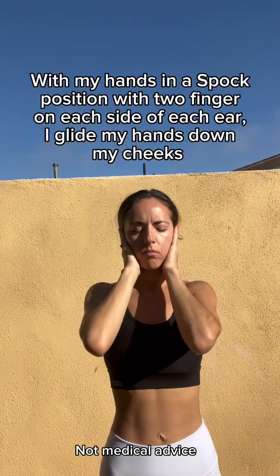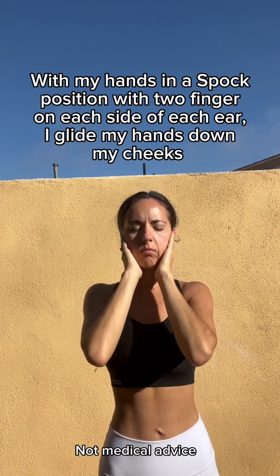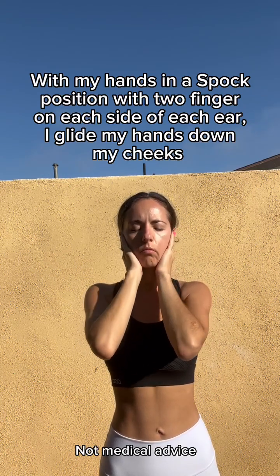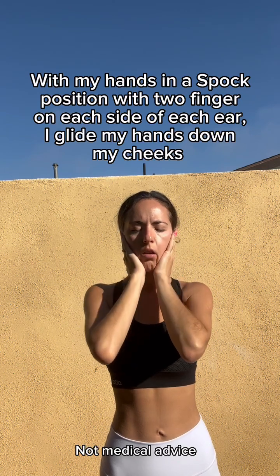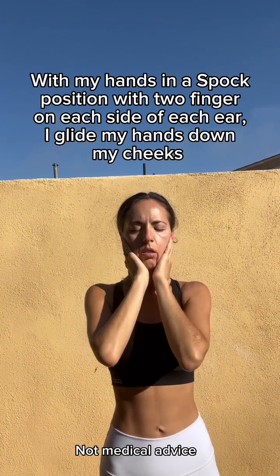Next, I put my hands in a Spock position with 2 fingers on each side of my ears and glide my hands down my cheeks. I do this a few times. In this video, it looks like I'm drawing circles, but I'm not. I'm just gliding my hands down and then lifting my hands slightly off my cheeks to return to the starting position and gliding down again.